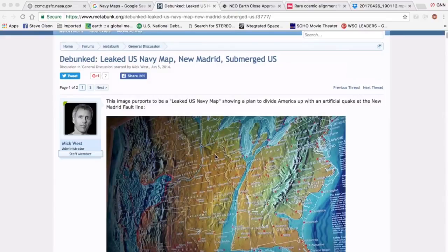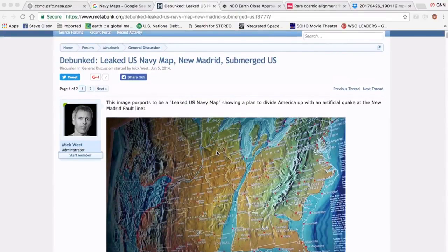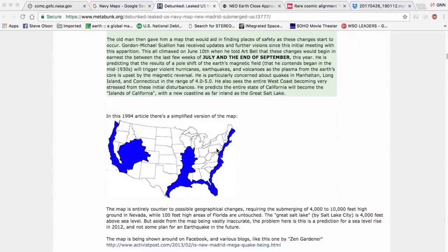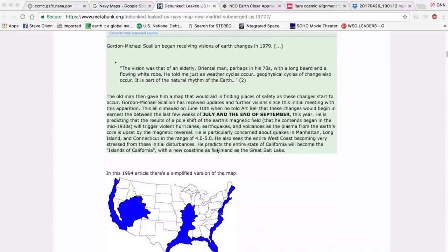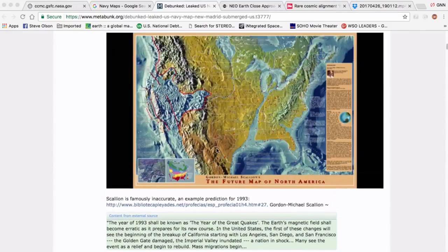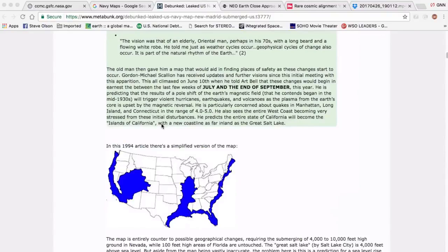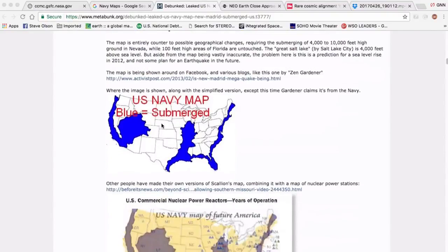Now, this Mick West is a debunker, okay? And in this 2014 article, he's debunked this because he has shown several different maps and several different times where people said that this is going to happen. Here's one where a guy named Scallion said that this example, the prediction of the United States finding itself in this kind of a configuration in 1993. We see it in 1994, 95, 96. We see it in 2000. We see these different maps.